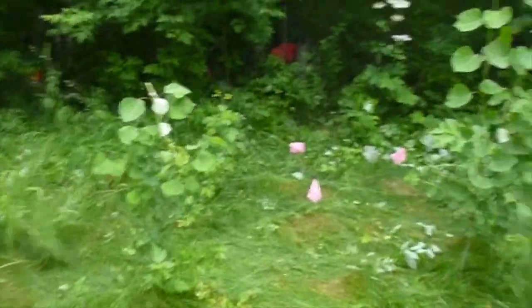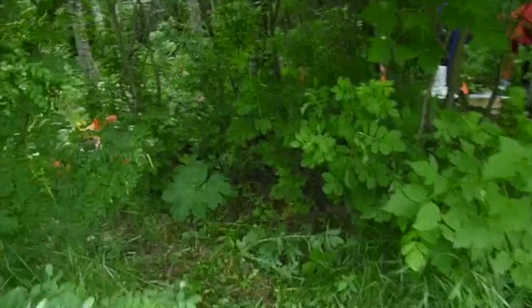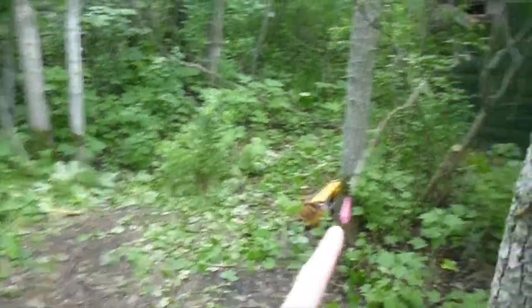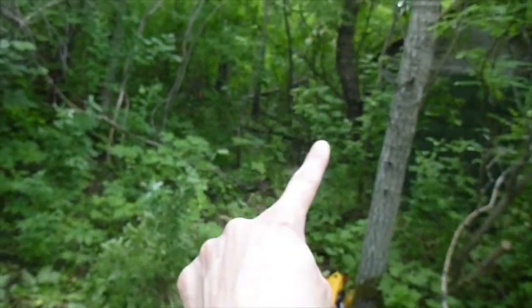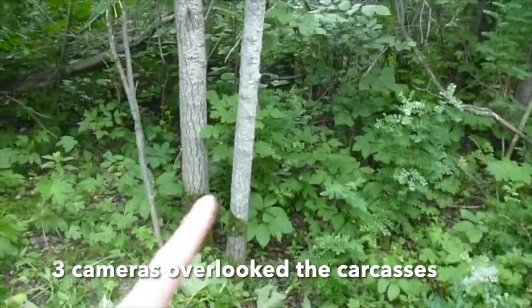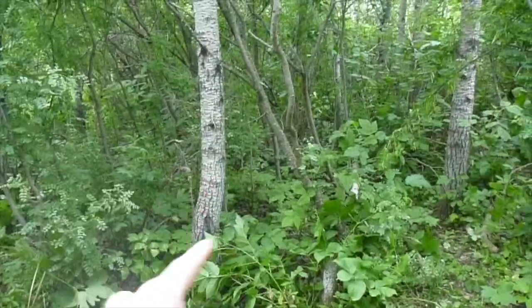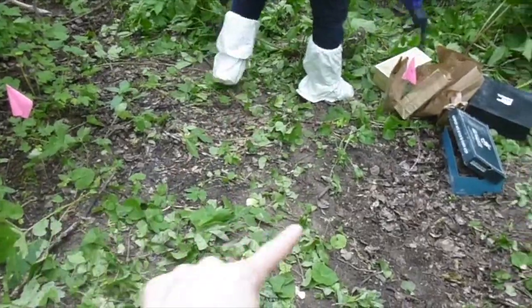So here's the egress, and you can see we've already got some remains flagged out here. And right in here is our original deposition point. So here's our original deposition point. We had a camera back over on that tree, the tree beside the outhouse there. We had a camera, where are we here? I believe the video camera was there, which is good because it caught the egress point, and I believe Sherry had another camera there. So here's the original deposition point right here.